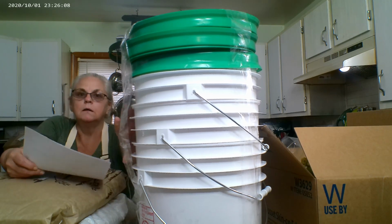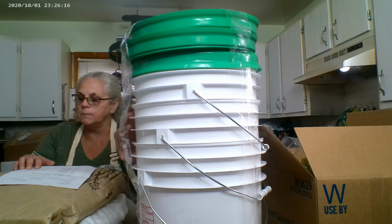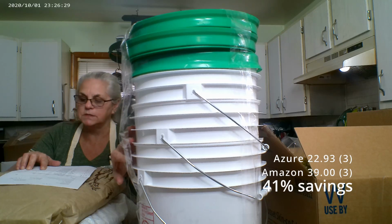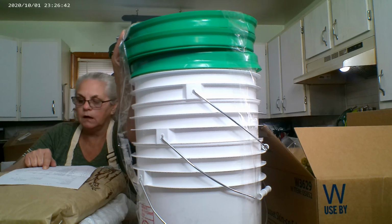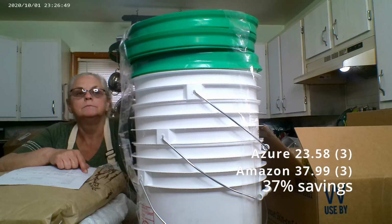So I bought 3 5-gallon buckets. On Amazon, a set of 3 5-gallon buckets would have been $39. We paid $22.93. That is a markup of 41%. And as for the lids, a set of 3 on Amazon was $37.99. We paid $23.58. That is a markup of 37%. Those are food grade buckets and food grade lids. So the next thing on our list is cheese.